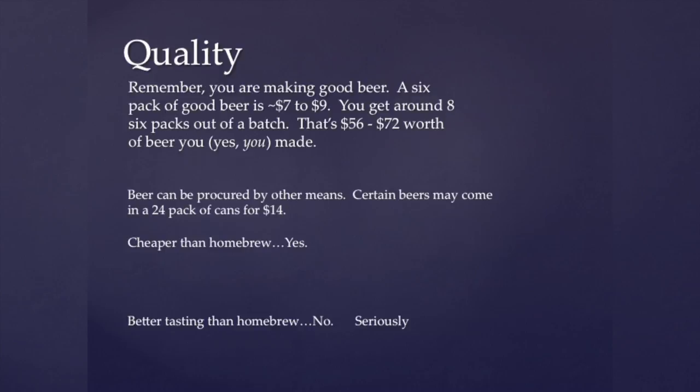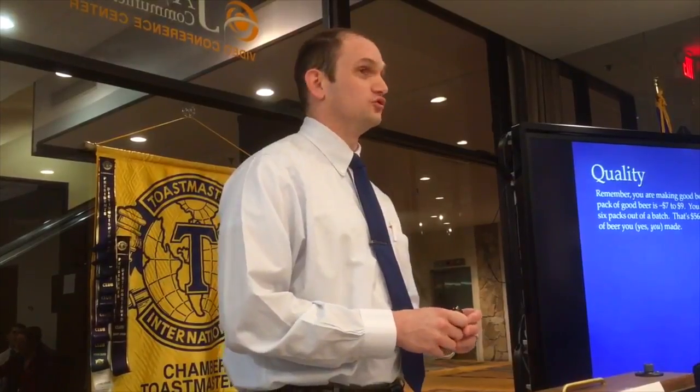And remember, you're making good beer. A 6-pack of good beer is around $7 to $9 at a store. You can get around 8 6-packs out of a batch. It's $56 to $72 worth of good beer that you made.